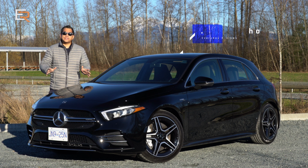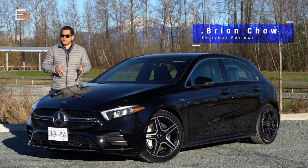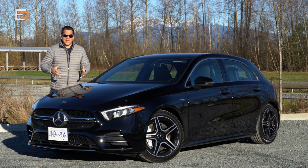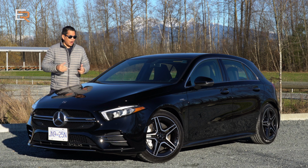Last year we had a chance to test drive Mercedes' brand new A-Class, and that was an A220 sedan. During that review we promised that there were going to be other variants of the A-Class, and look what we have here. This is the A35 in a hot hatch.